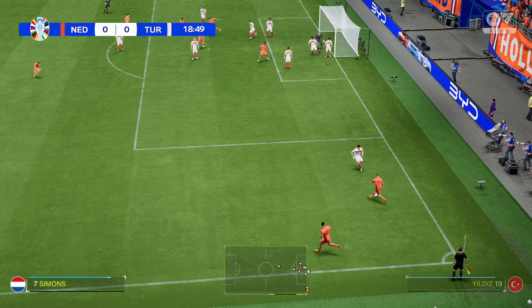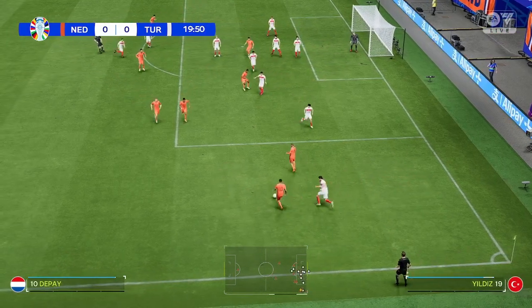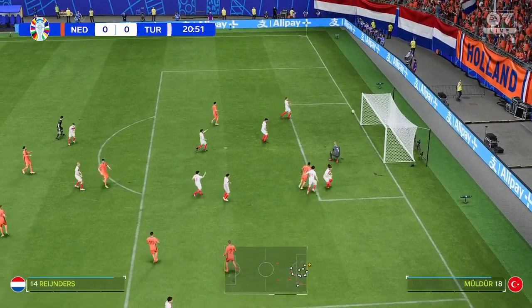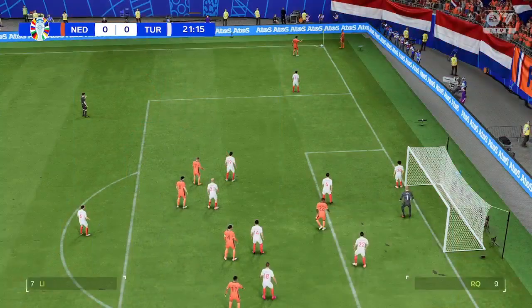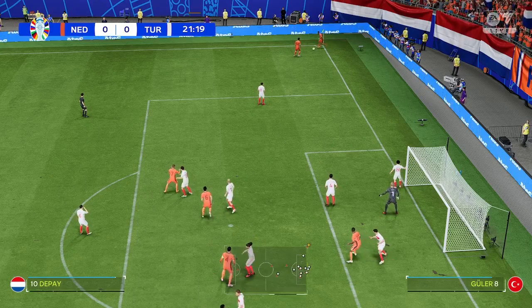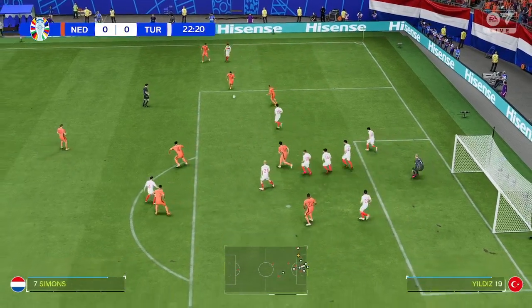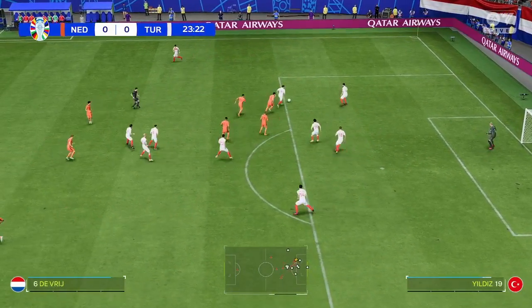Now how about the short corner? Dumfries. And the keeper showing tremendous command. It's a short one. No, high quality defending.